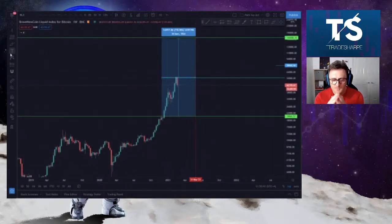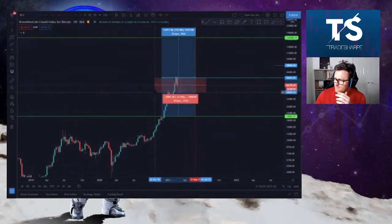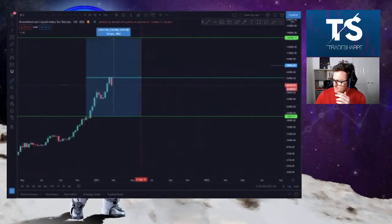Now, in terms of that 30% to 33% pullback we could have, where does that bring us? Well, it brings us right to the top, where I drew that box earlier on. And that would make a lot of sense for us to pull back there, retest the highs here, and then continue on. So to be honest, I'm not that bearish.